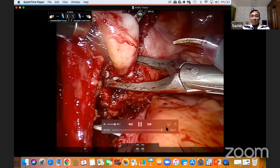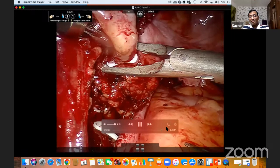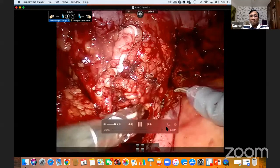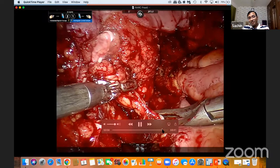So this is another case where there is a tumor in the bladder diverticulum. This is the left side diverticulum. So the problem is space constraint. We don't have enough space when you're doing this kind of procedure.